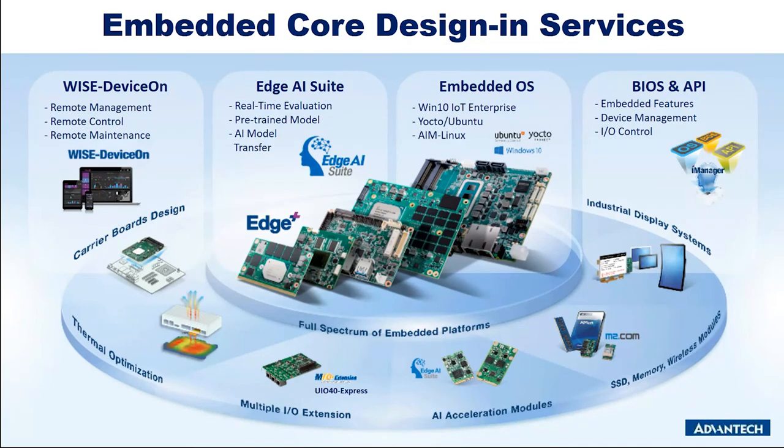We are also a Microsoft Windows embedded OS distributor, and we are also a McAfee and Acronis distributor. Recently, we have also put more effort into certain Linux platforms, and the various BIOS and embedded controller features. So we also enhance our BIOS customization packages for customers to choose.